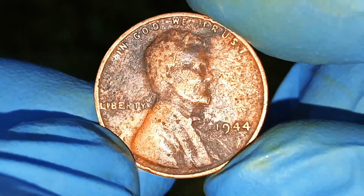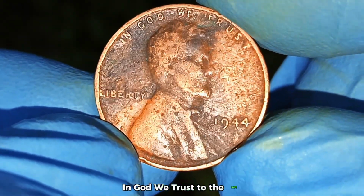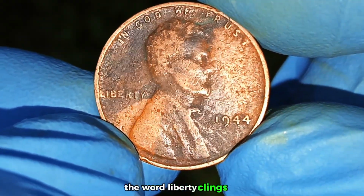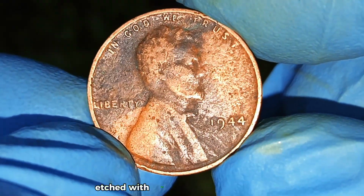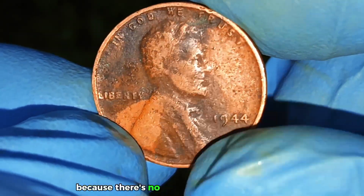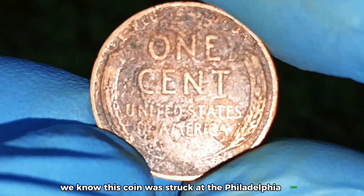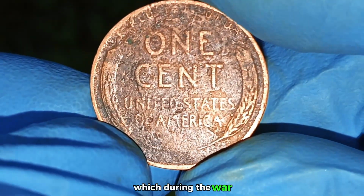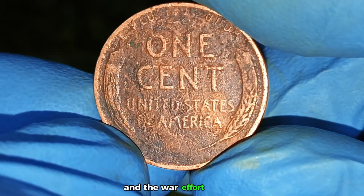Above his head, you can still faintly make out the phrase, "In God we trust." To the left, the word liberty clings on, perhaps partially faded, and to the right, etched with time, stands the date 1944. Because there's no mint mark beneath the date, we know this coin was struck at the Philadelphia Mint, which, during the war, operated around the clock to keep the economy afloat and the war effort funded.